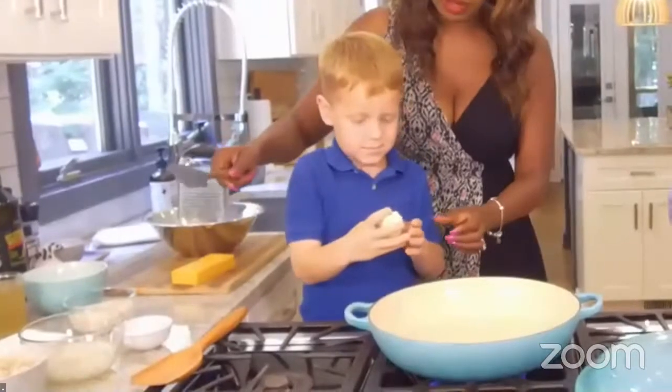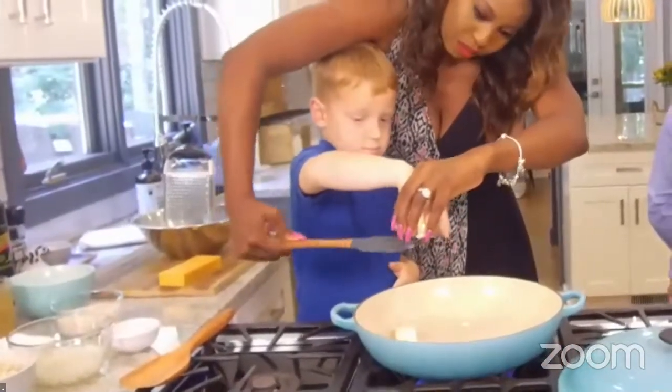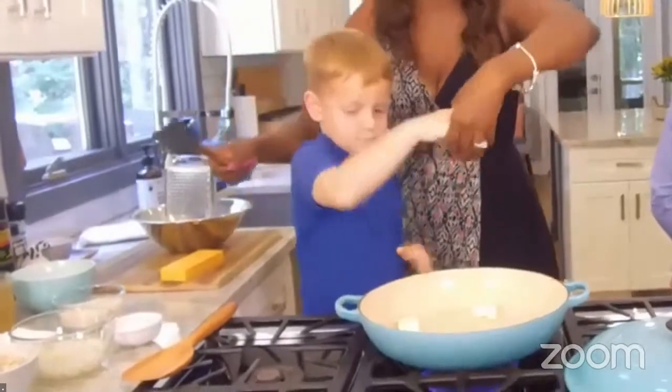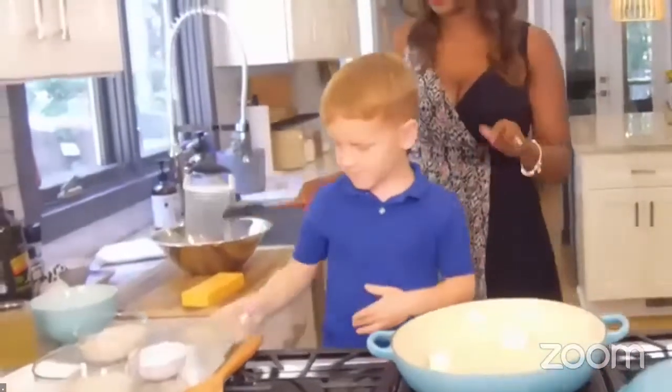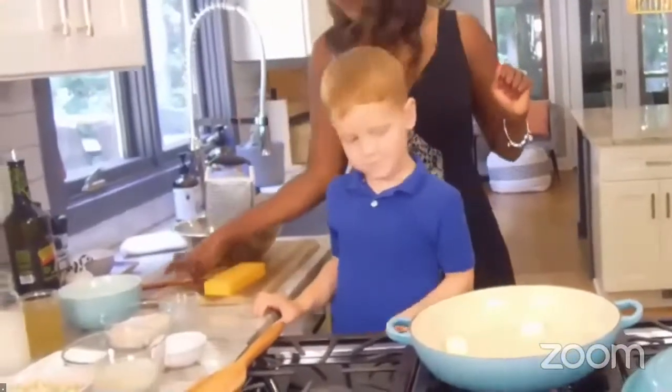Perfect. Yeah. Flip it over. Yeah, flip it. I'll help you out. Boom. Perfect. So you first put your butter in, and you're going to let the butter melt.